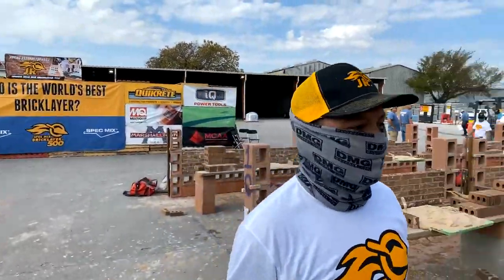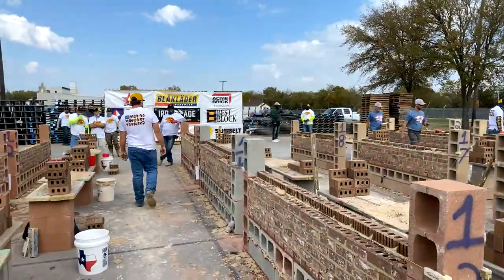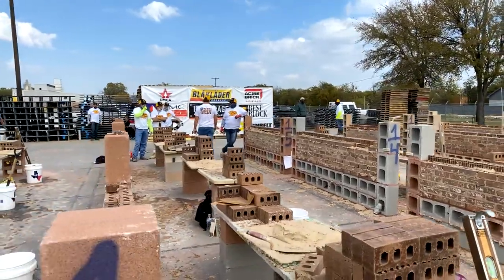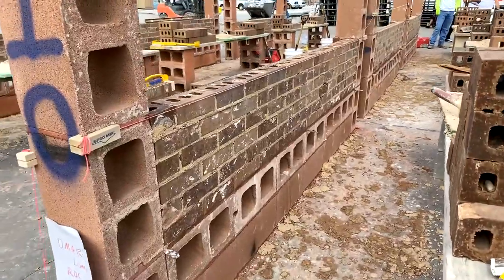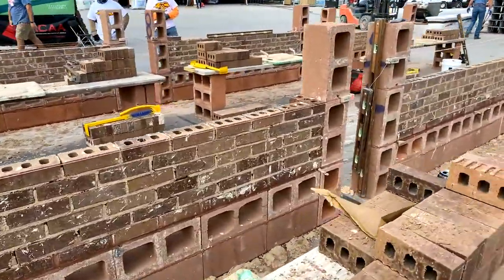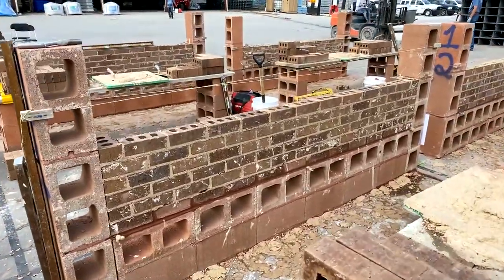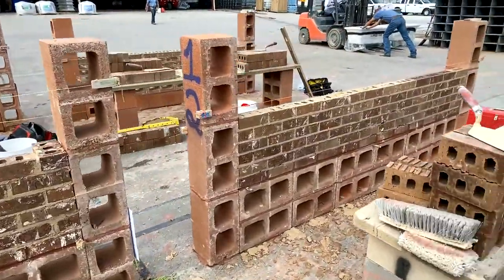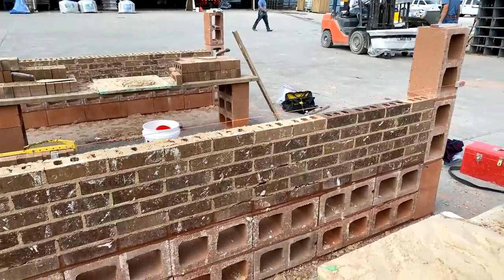Shout out to DMG. There you go. Number one. That's what we want to see, folks. Got Omar here with a nice, clean wall. Can't wait to see what these walls look like from these kids when they come in here and tool them, brush it up, clean them up. Just one wall after another that represents the masonry industry very well.